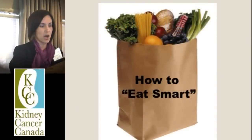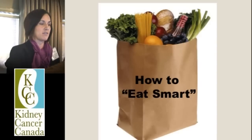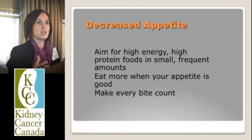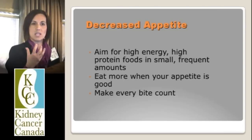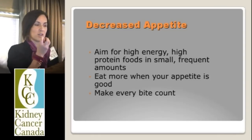So now we're going to move on to how to eat smart, talking about the different strategies for coping with the different side effects. The most common one is decreased appetite. Often people just starting out treatment, the anxiety with the unknown of starting treatment can lend to a decreased appetite. So in this case, you want to aim for the high energy, high protein foods and focus on small but frequent meals. You want to make every mouthful count. So if you're not able to take in the quantity of foods that you're used to eating, you have to make the quality of the food present so that you can make every mouthful count.